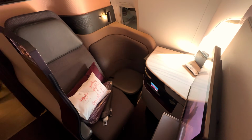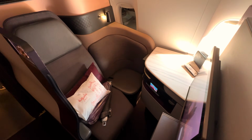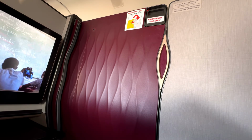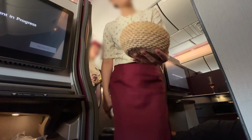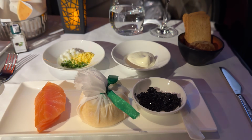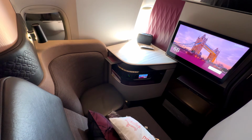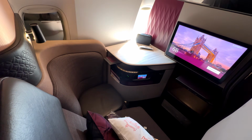It's widely regarded as one of the best business class products in the world. With a fully enclosed suite and sliding doors, it's said to offer a first-class feel. A warm, attentive service level and dine-on-demand menu have helped it win many awards. But how does Qatar's Qsuite really shape up? Join me to find out.